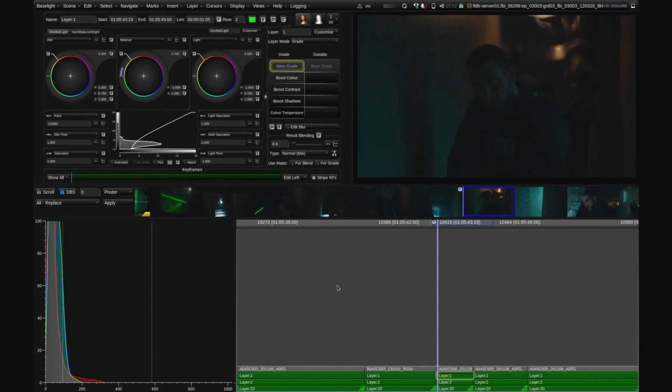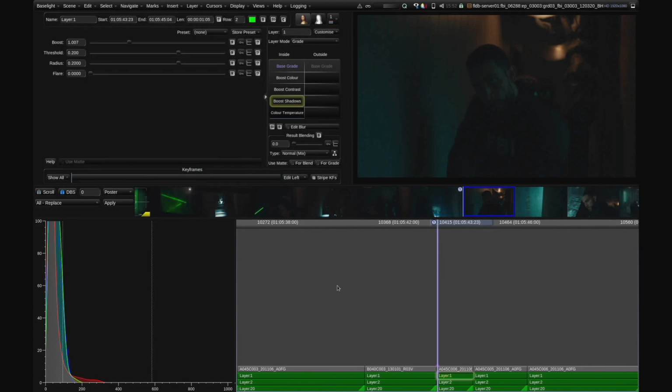So from here, I'm just going to build upon what I just did. I'm going to switch over to my Boost Shadows tool, and then I'm going to crank that up a bit. And you can see what highlights are in the image start to get stretched away from that black pivot point. So I'll again bypass that operator, and you can see how much the contrast has improved in there. You start to make out the facial features. You can see the action behind him a little bit better. And this is the sort of clarity that I'm talking about. It's still dark, it's still moody, but you can see into the shadows much better.